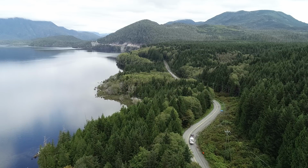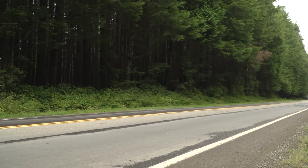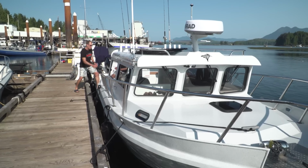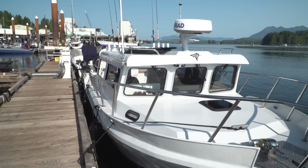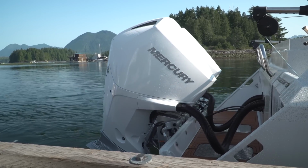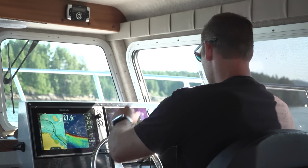First, we took our BD diesel truck and towed our Kingfisher boat to Tofino, where we launched our boat to start the trek down to Bamfield. Man, it's a low tide. Let's get going.